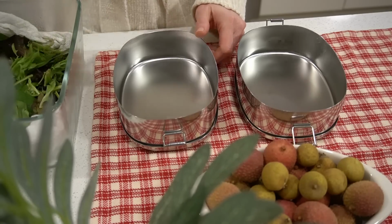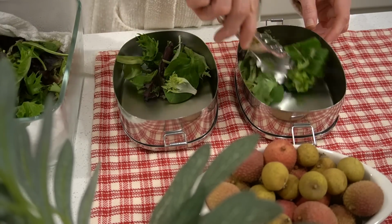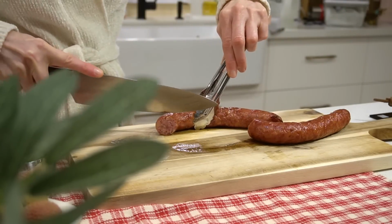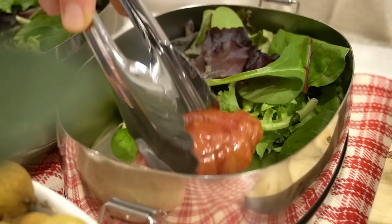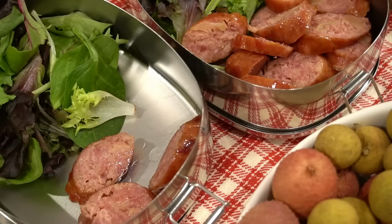Pork and potatoes are so great together. They taste very delicious. And then for lunch for the boys, I'm going to pack some lettuce, and then I have some sausage from a German store and it has potato in there. So it's a very unique one. We buy this once in a while and the boys really like this.